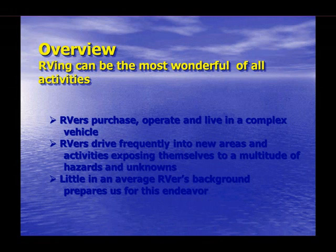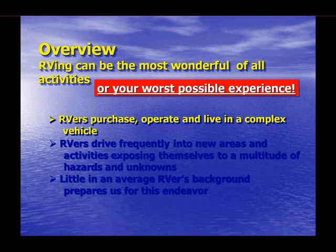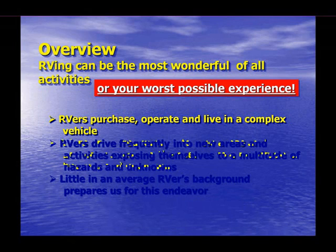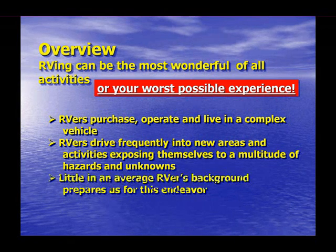First, in a statement that may shock you, I would like to suggest to you that RVing can be the most wonderful of all activities or your worst possible experience. The reason for this reality is that RVers purchase, operate, and live in a complex vehicle. RVers drive frequently into areas and activities, exposing the RVer to a multitude of hazards and unknowns.